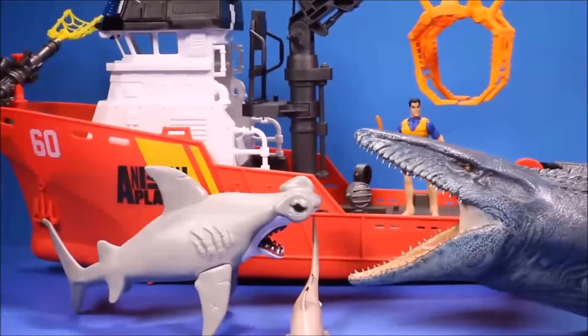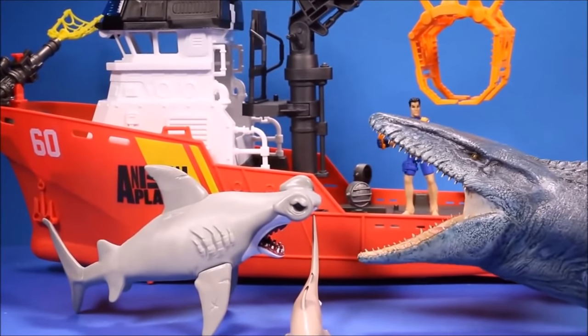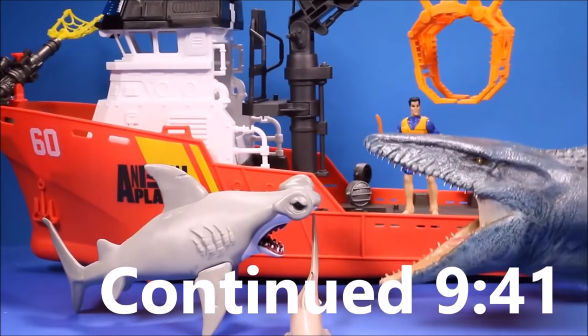Giant Mosasaurus from Jurassic World versus Tiger Shark and humans. Who is going to be the winner? Wow, keep watching to find out.